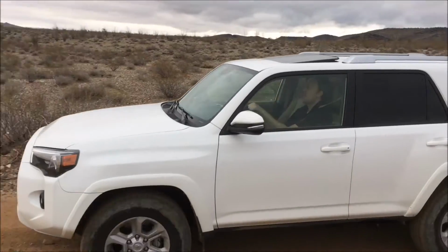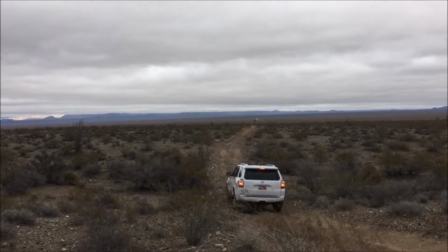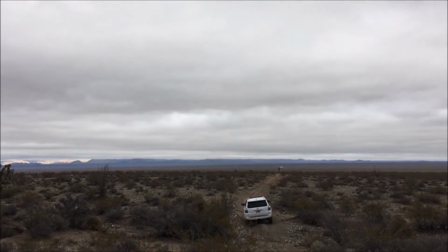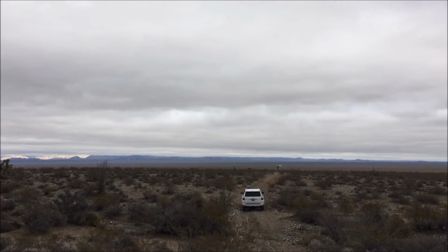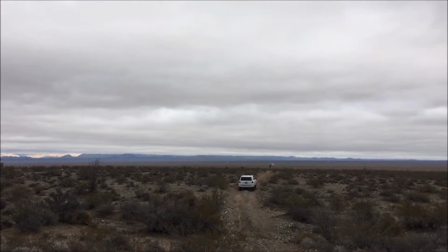Overall, I was really impressed with the 4Runner. With the 80 series and the 100 series starting to age, and the 200 series still fetching over $50,000 in the used marketplace, I can really see how the 4Runner will be taking over as the flag bearer when it comes to overlanding and off-roading in a Toyota.